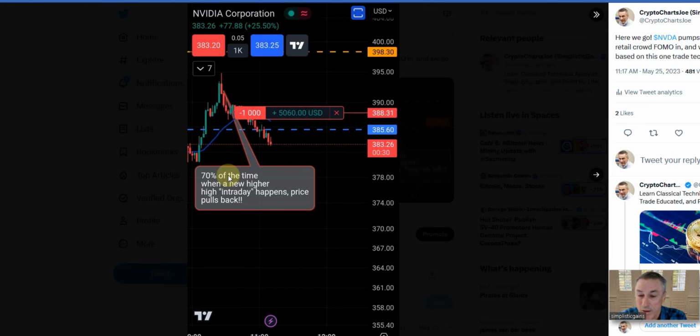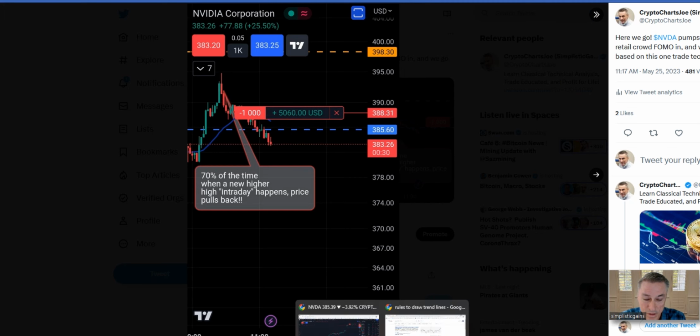Okay. 70% of the time when a new higher high comes in intraday, what happens? Price pulls back 70% of the time. Okay, so we were consolidating here after the pump, the gap up, made a new high. See that little topping tail, but we didn't get confirmation of additional pullback there. Okay, that's the first one. Boom, the second one. We put our money where our mouth is. Boom. Okay, so yeah, just wanted to show you that real quick.